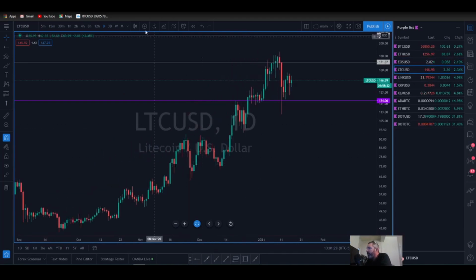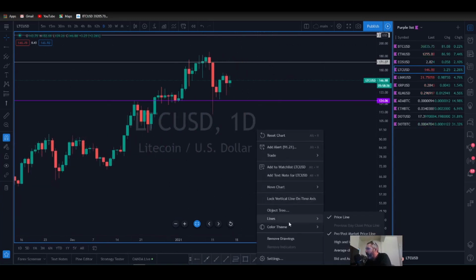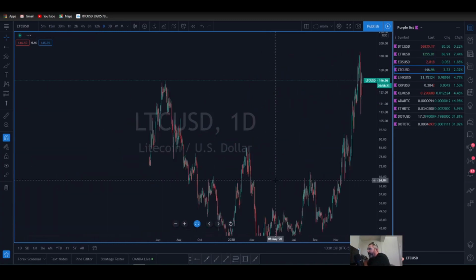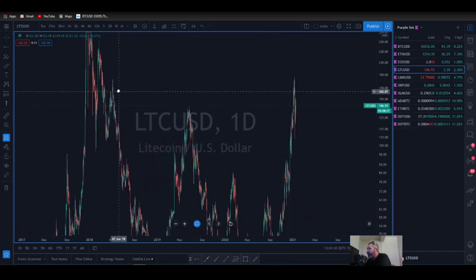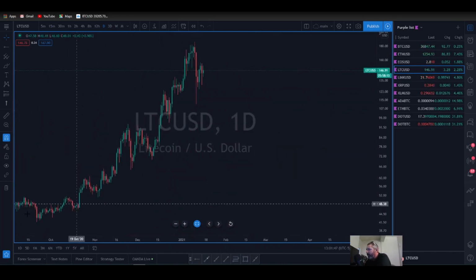Litecoin is pretty much looking almost identical to ETH as far as market structure. Obviously, ETH is stronger than this thing. Let's see where this thing's all-time high is. Yeah, it's got a lot further to go to break its all-time high. But it is bullish, and it got more parabolically bullish right here. You can kind of see the curvature of it.